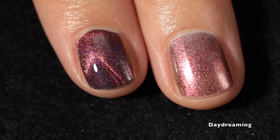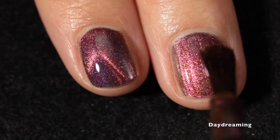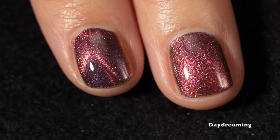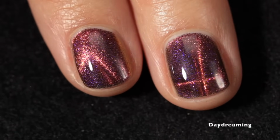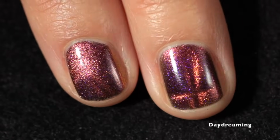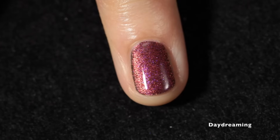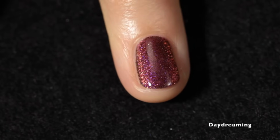Anyway, this is Daydreaming. It is beautiful. As you can see, it looks really interesting when you apply those special little chocolate magnets. I'm holding them over the nail for longer than you're seeing in the video. I would say 10 to 20 seconds. And I got a cool kind of cross design on my middle finger that time. So this is just absolutely gorgeous. Beautiful, beautiful colors. Again, you can also just use a bar magnet or the 3D printed magnet, which I absolutely love here on my pinky finger.